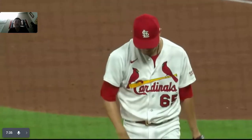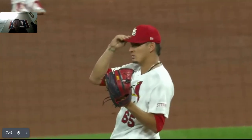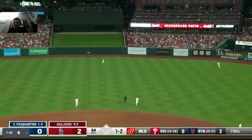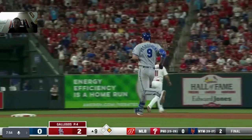So the top of the ninth here. Giovanni Gallegos pitching on the mound for the Redbirds, trying to finish off the game. He's been asked to record a save. Pasquantino, Perez, and Witt due up in the ninth. Pasquantino, that one is hit to Mercado, who sprints, has power off the wall. KC with a double.